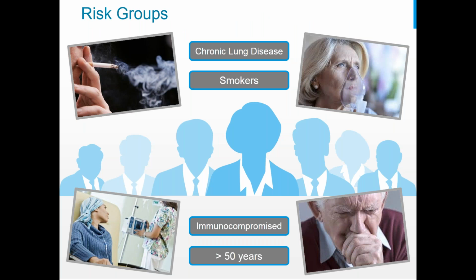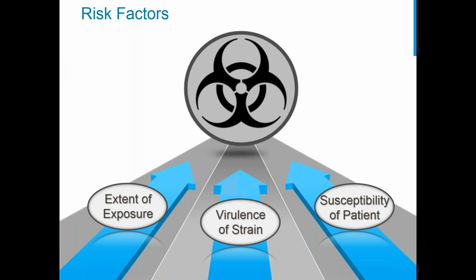There's also the virulence of the strain, which I mentioned before. Legionella pneumophila serotype 1 tends to be the most virulent, so if you are a susceptible person and you have been exposed to a very virulent strain, then you have a lot of risk factors. There's also the extent of the exposure. How small were the water droplets? It tends to be the case that the smaller they are, the worse it is, because you have a higher tendency to breathe them in. Or how close were you to the source of where those aerosols were produced, which is going to be a reflection of the dose that you get when you breathe it.